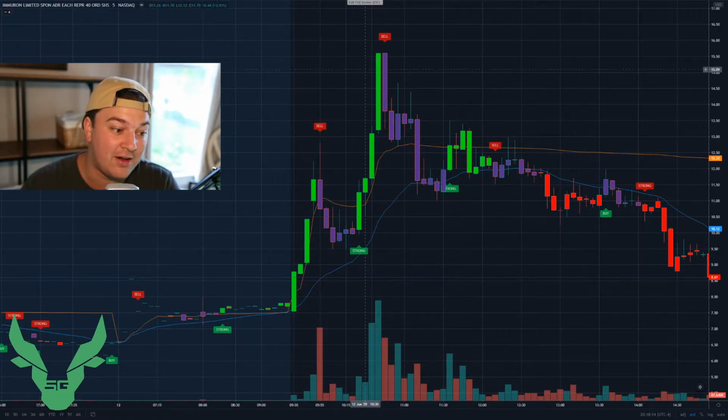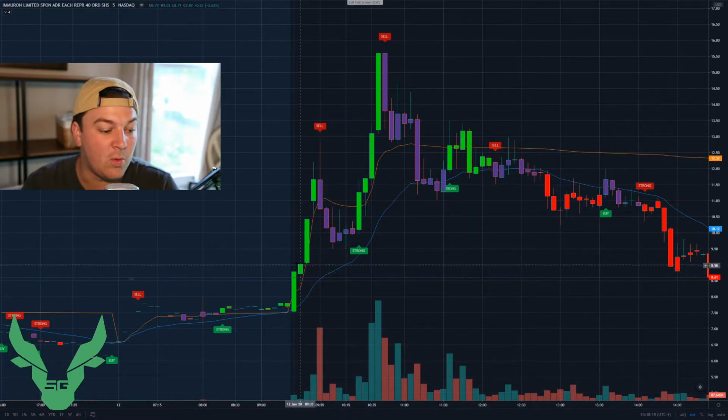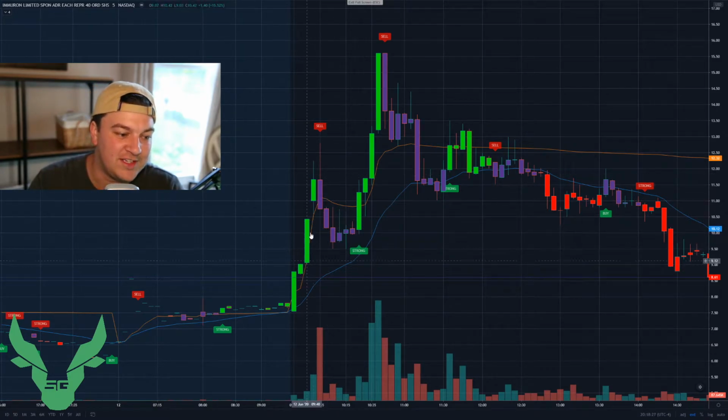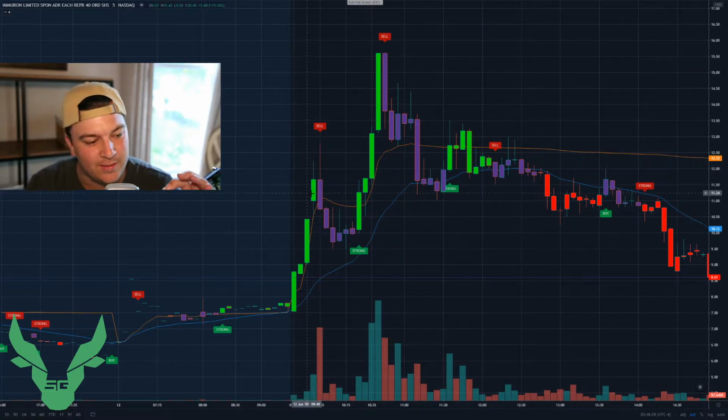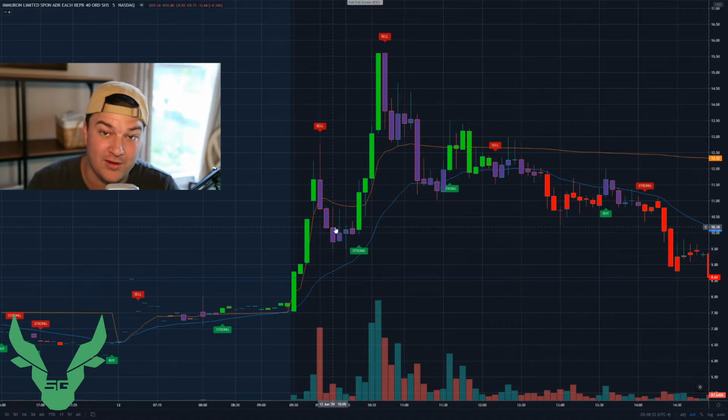What we were watching here is we saw this initial move, like it did the other day, in and out of halts. Okay, I'm going to make sure my camera doesn't turn off here. It was in and out of halts all morning, so we were waiting for it to settle down, and this was about the same time. As you can see, those alerts came through about the same time before. It ended up selling off, but again, we had a higher low being set.